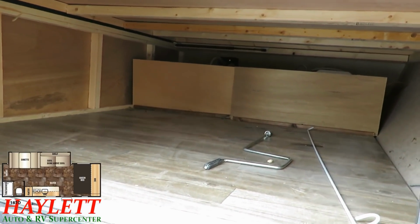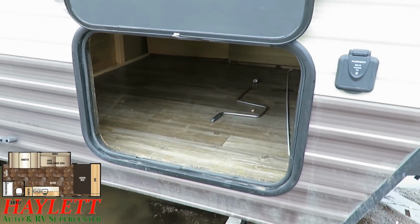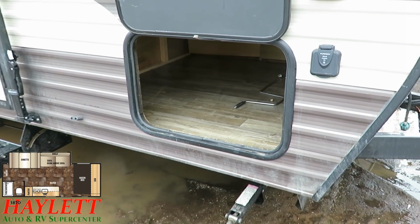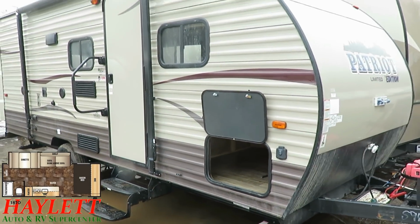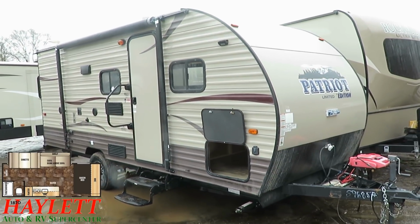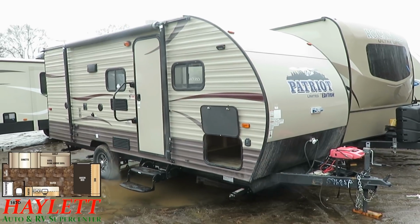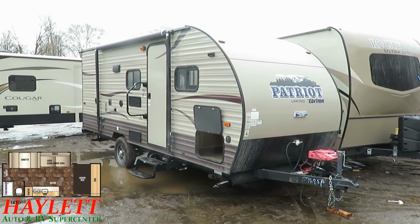You saw the storage inside under the bed. That's just another look at it right here. Great place for a portable solar panel, which that plug in the upper right corner right now is designed for just that. Now, this does sit higher than most Wolf Pups. It has a heavier axle chassis suspension system to help accommodate the extra weight of that slide. So it naturally needed that double step to kind of follow suit with it.